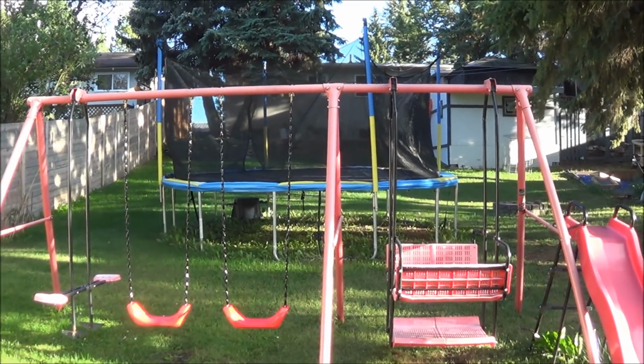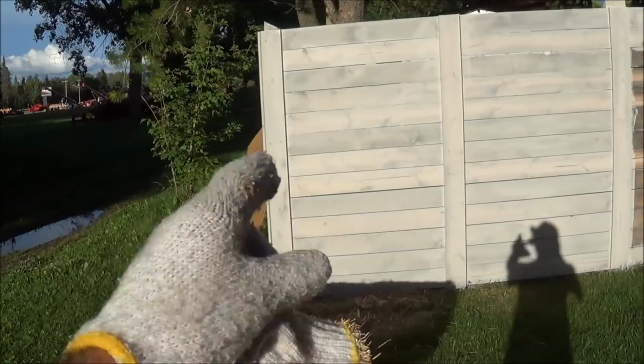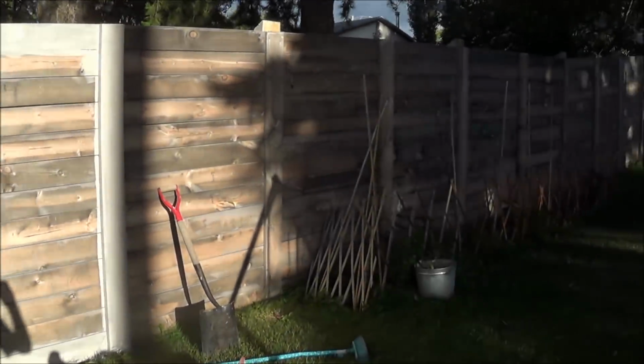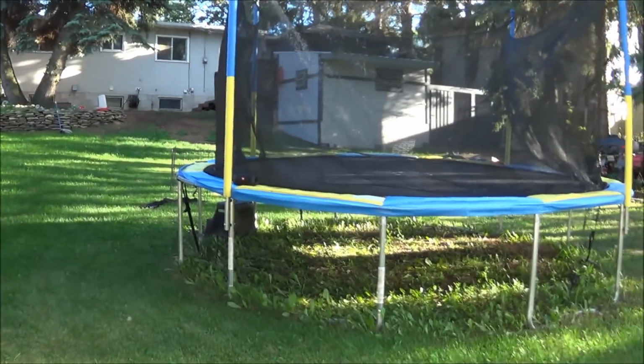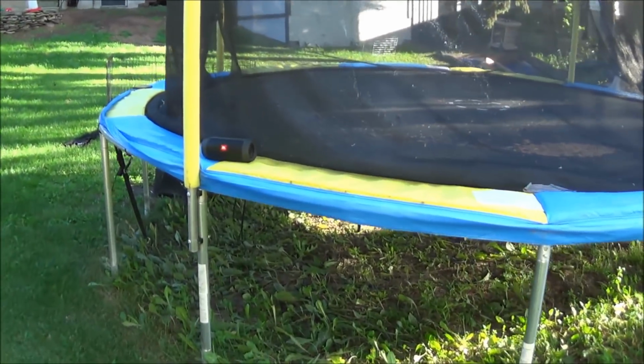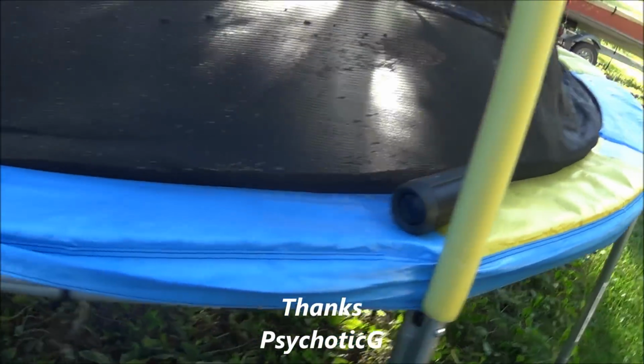Well, anyway, I'm in my neighbor's yard. They're gone camping for the weekend, so I decided to start staining on their side while they're gone. Did a little section up there too. Just listening to some tunes. My roommate gave me this, man. Check that out. Thing kicks butt.